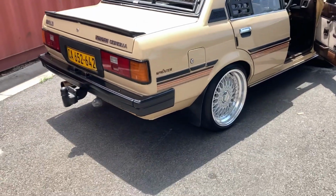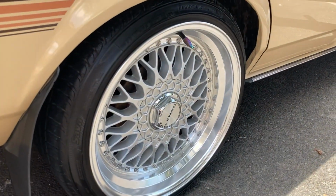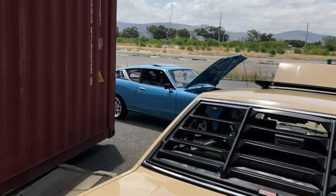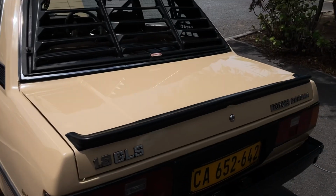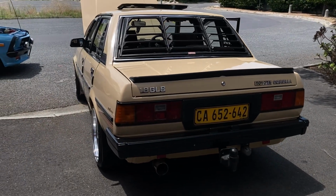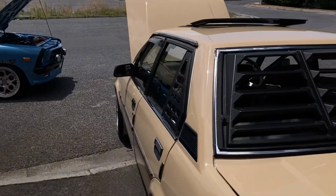Running on 17s, narrow and wide. Lens of BSXs. And then that's your old drums over there. And then the E30 boot spoiler. And then obviously the louvers. That's a must, eh? It's a must, yeah. For the tacky. But usually the guys used to put on the older one, but that one leaks. The one that just pops up.